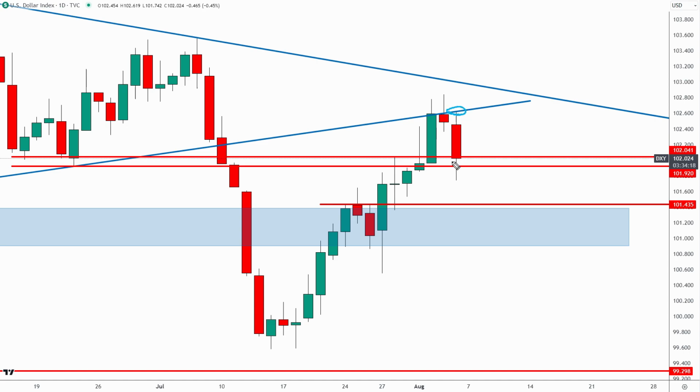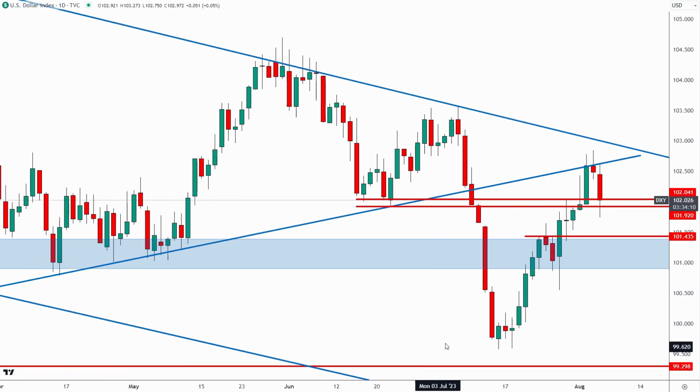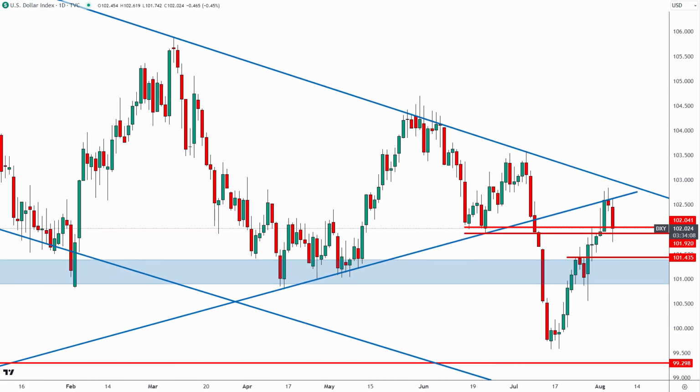Now, I know a lot of people are bearish on the dollar going into next week, looking at this reversal. However, here is the thing, guys. If you'll notice back here, and I've talked about this a lot as well, this reclaim back here was incredibly significant for the DXY.